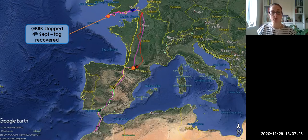Now, power lines across Europe are a huge issue for our storks, and one of the things that we're looking to do is to work with the electricity companies here in the UK to try and make sure that this isn't something that happens often. So we'll be doing everything we can to work with the electricity companies for this.